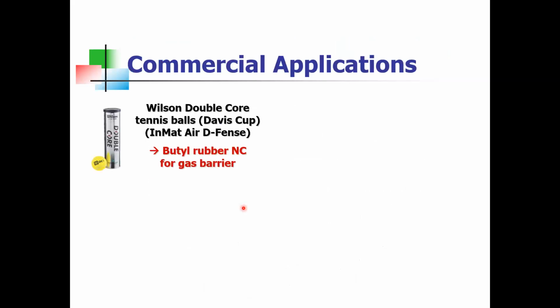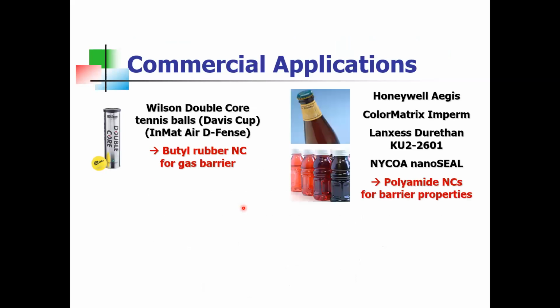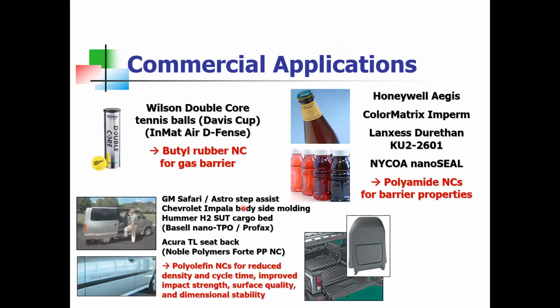Commercial applications, let's talk about that very briefly. There are a number. This is an example where nanocomposites were used to give you gas barrier in tennis balls so they would stay bouncy longer. These are a couple of examples where these materials were used in packaging resins to improve barrier performance. A bunch of automotive applications for improving impact strength, surface quality, dimensional stability, and reducing cycle times. Because these act as nucleating agents, you can reduce the cycle times in injection molding.